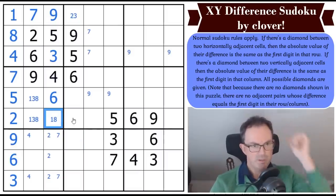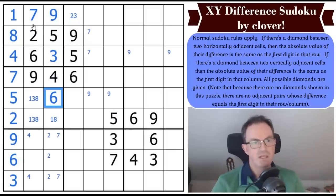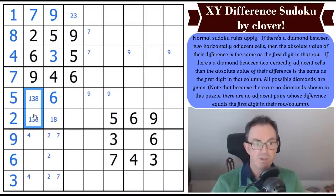Now, 7 there. Oh, bobbins. Okay, I was about to say this can't be a 1-8 pair, because 1 and 8 would have a difference of 7, but this being a 1 or an 8 already sort of caters for that, doesn't it? It's saying this couldn't be a 1-8 pair anyway, because this needs to be a 1 or an 8.